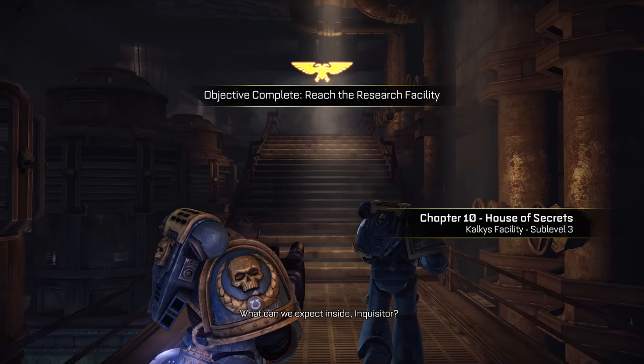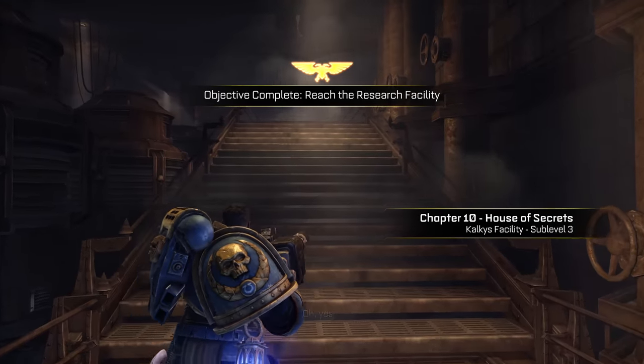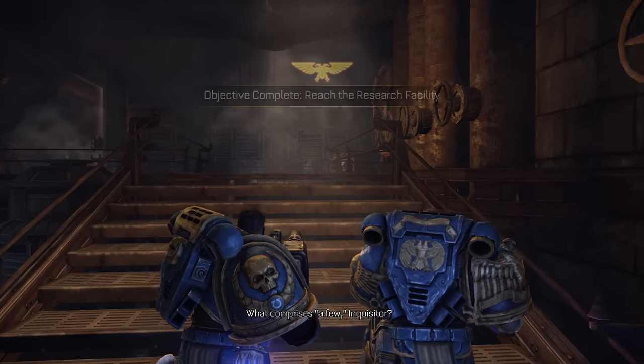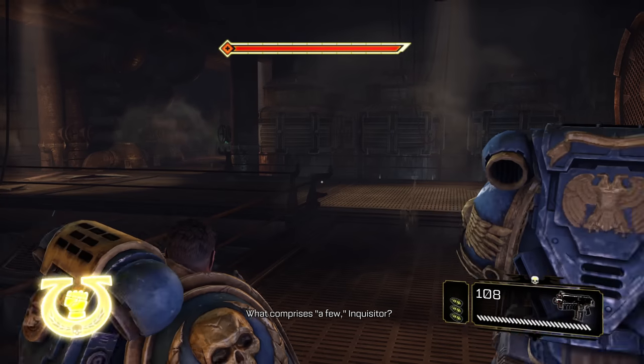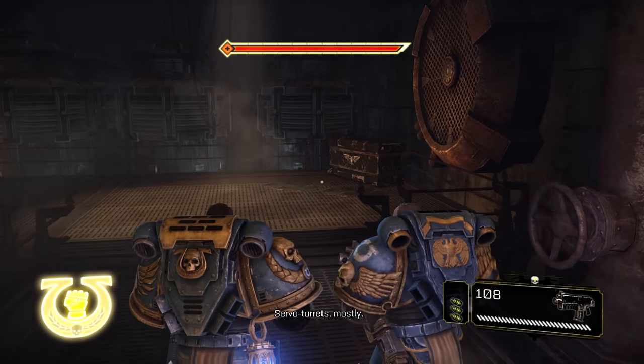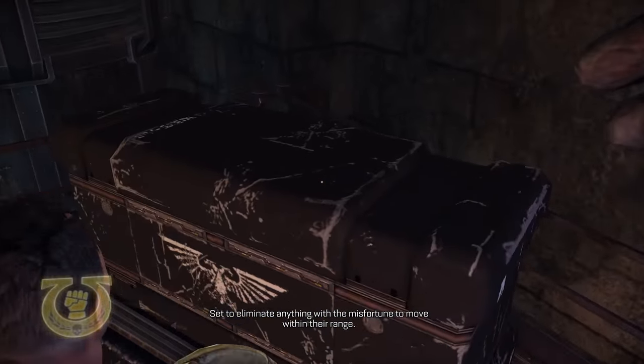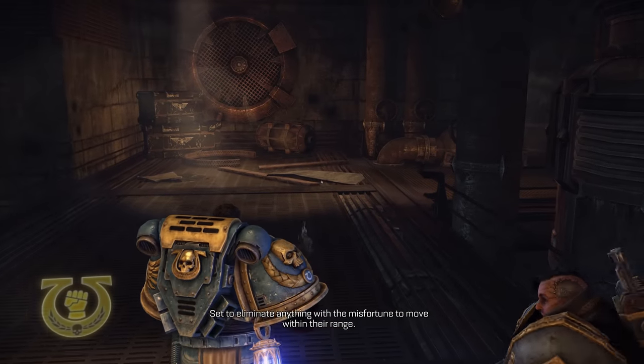Chapter 10, House of Secrets. What can we expect inside, Inquisitor? Oh, yes. Didn't even know we were about to start a new chapter, but that works out. Comprises a few, Inquisitor. Servo turrets, mostly. Set to eliminate orcs? Set to eliminate anything with the misfortune to move within their range.